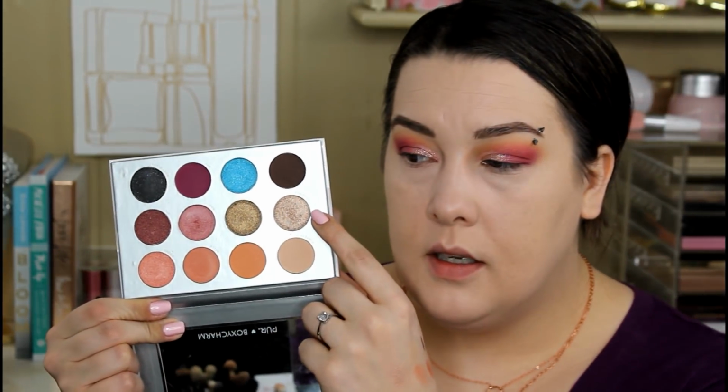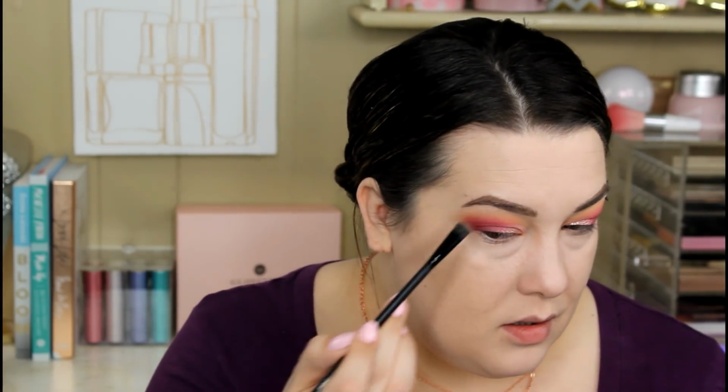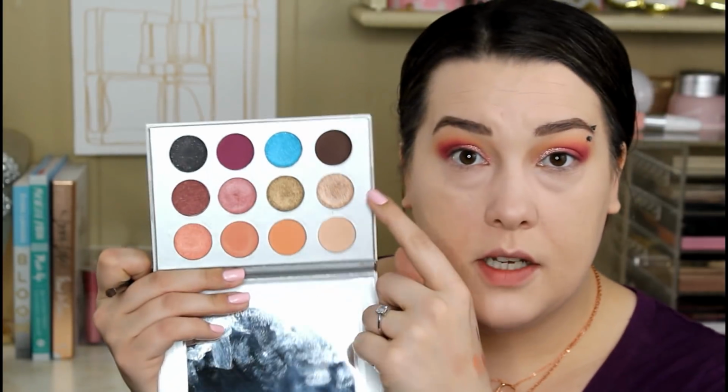Ooh! Now I'm going to take Charmer here, and I'm just going to put that on my brow bone, hoping that it's not too dark. Maybe not. And I'm also going to take Charmer here, and I'm going to go into the inner corner with it as well. Which I don't like it for at all. It's not reflective enough. We will move on.